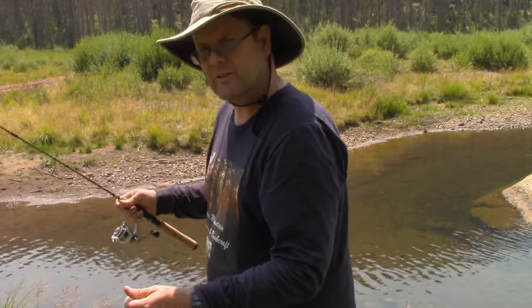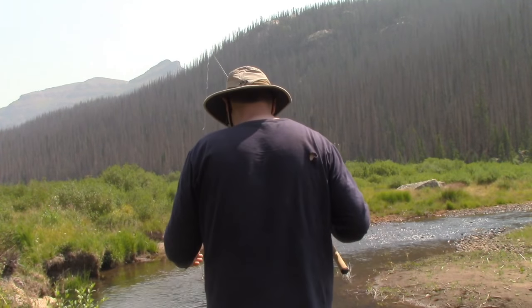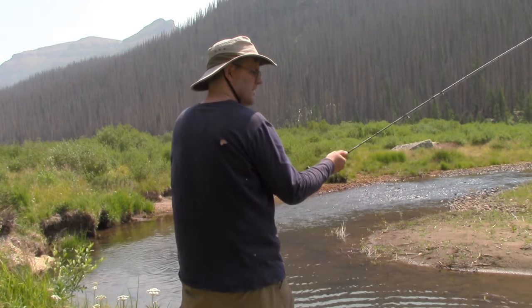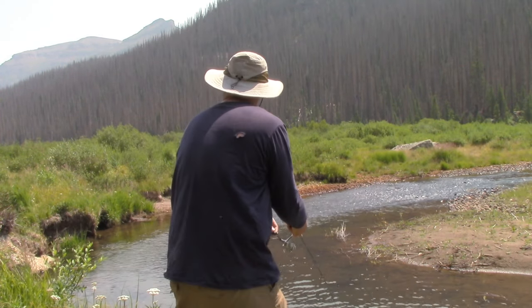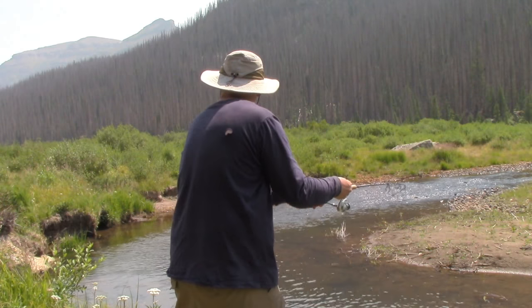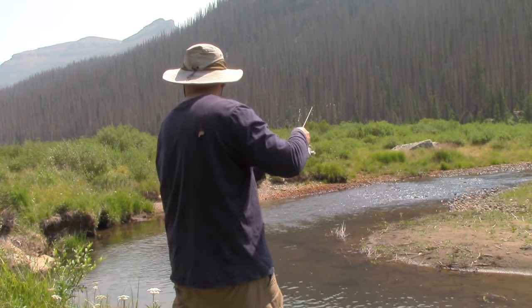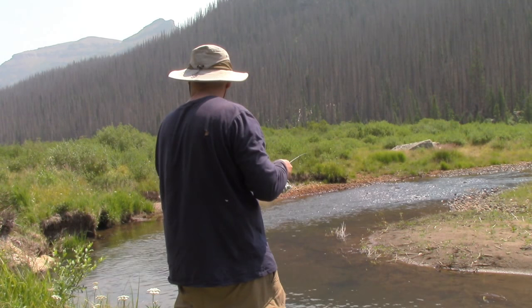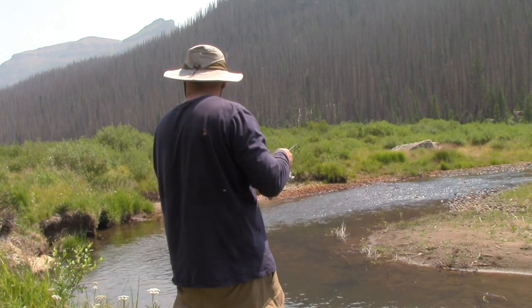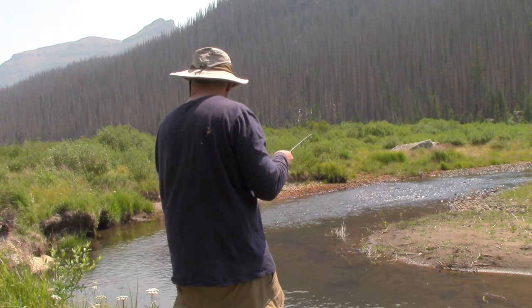I'm going to keep casting in this hole. See what else is in there. Oh, and I've got another one. A little bigger this time, not as big as the first one. Whoa, he's a fighter. I need to tighten the drag just a little bit.